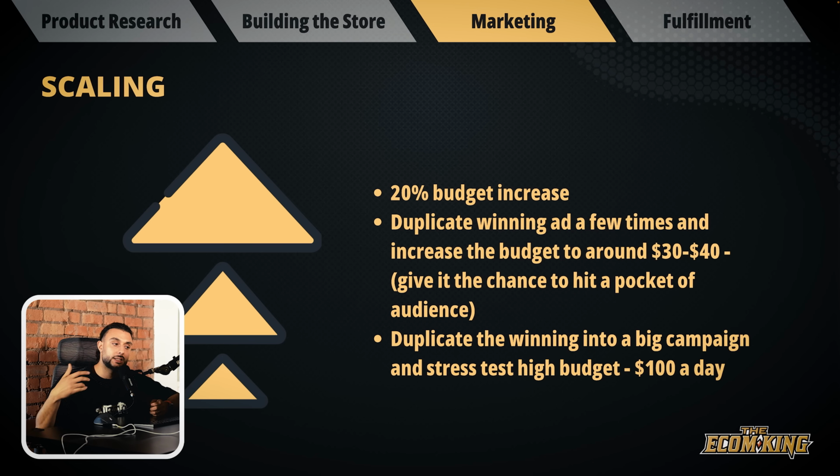Now, another way to scale is by duplicating the winning ad into a big campaign and stress testing it on a high budget. Let's say, for example, you've got a winning interest, and let's say it's pets. Then I might want to duplicate that into a campaign and set the budget to $100 a day and stress test it and see how far I can push it.